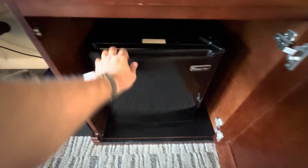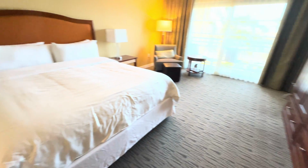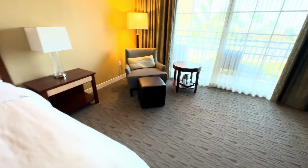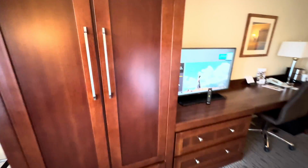Overall, the room hasn't really been renovated too much, though I felt like it was in decent shape and served our purposes just fine. Nice large TV there, brand name television, I believe it was a Samsung. And a good amount of room here for our pack and play for our son, so that was really good.